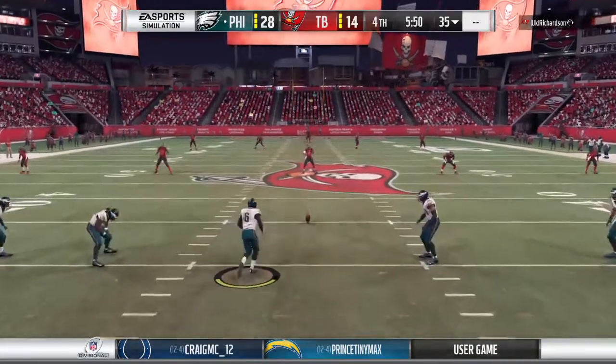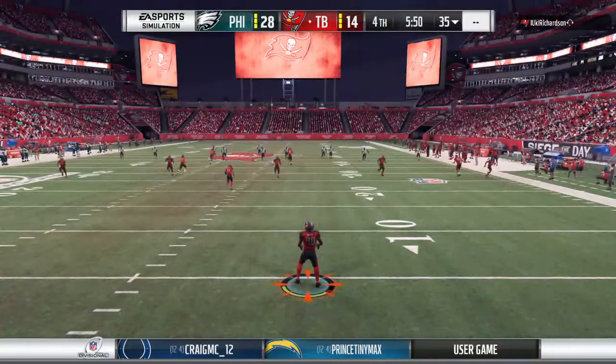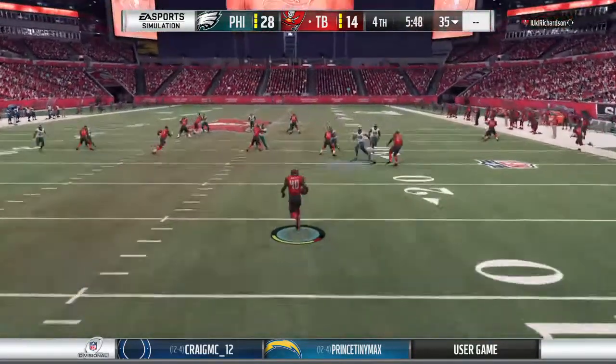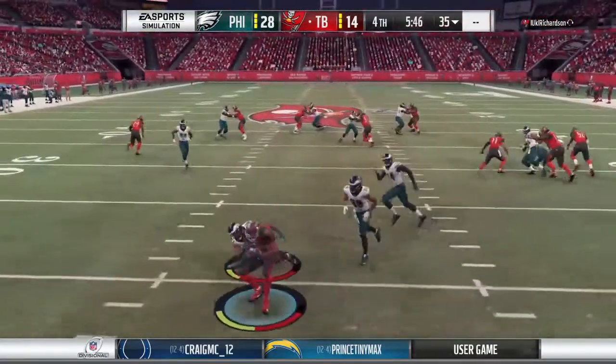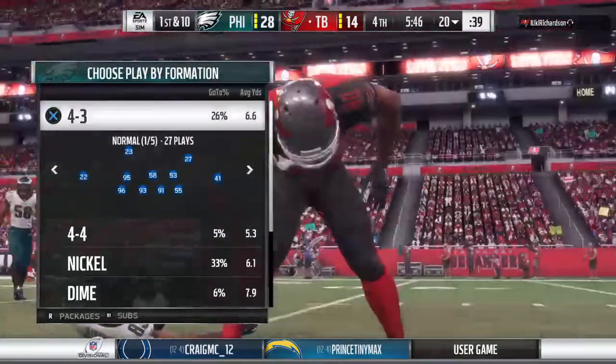Sturgis out now to kick this one off. This one fielded at the 5. And his guys are going to start their drive right at the 20-yard line.